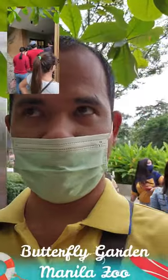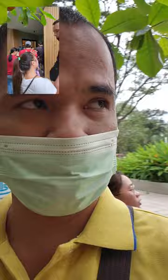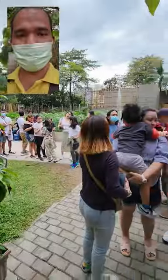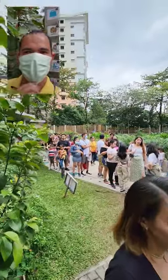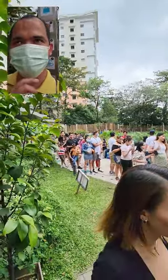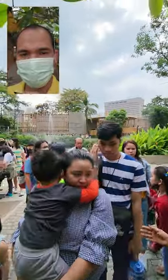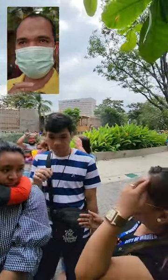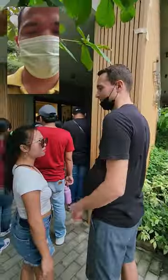Hello everybody, I'm here in line waiting to get inside Public Marine Garden. So, makikita ko sa inyo how long the line is. The line is really very long. And we are in front of the children's park. So we are waiting to get inside here.